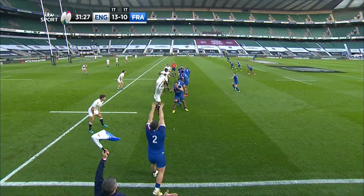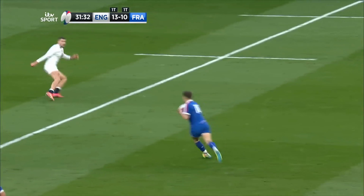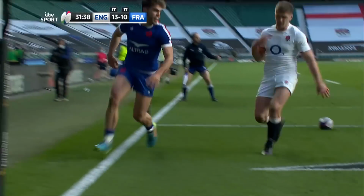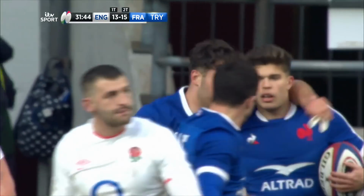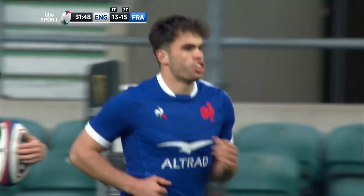Good match. Marchand tosses it long, deliberately so, to Fiku and Dupont, and it's opening up now, and Jalibert and three French runners with a lot of intent in their minds, and Penaud will score off the line out. The flashing blue French threat, that is magnificent, and France back ahead.